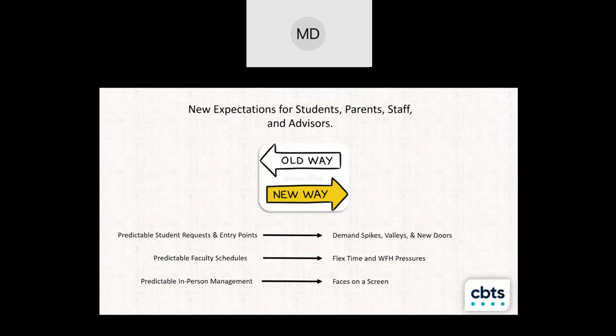We all grew up with predictable facilities and predictable entry points, requests from students, et cetera, and in-person management. And those things are changing now. We've had to throw a lot of people at work from home. Our customers want to get to us in different ways. I say the word faces on a screen here, we're doing this right now. A year ago, I did so much of my work on a cell phone or on my desk phone, and 90% of my communications is now in some kind of collaboration tool.